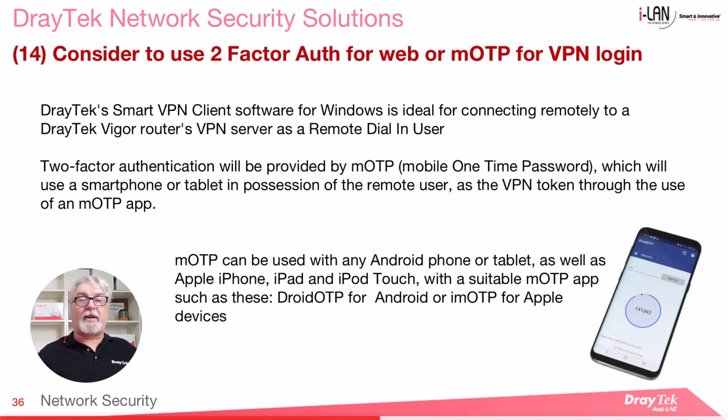Another tip I mentioned earlier is to consider using two-factor authentication for web or MOTP, that's mobile one-time password, for dial-in VPN login connections. The MOTP app, which can be downloaded and installed on a smartphone, manages the time-based authentication and password response with its securely held MOTP secret. The end user doesn't need to know the MOTP secret value, just the username and 4-digit PIN. To connect the VPN tunnel, the user enters their VPN username and one-time VPN password, which is generated by entering their PIN into the MOTP app.